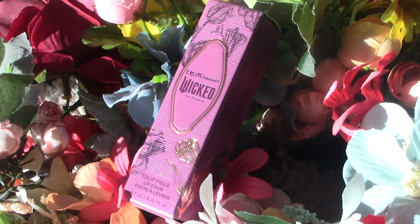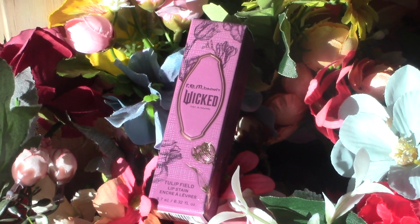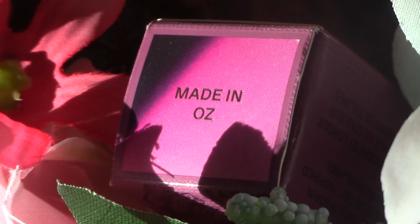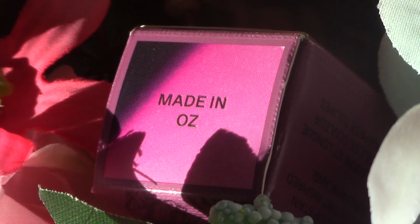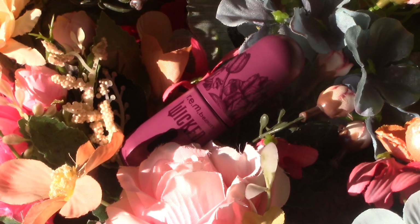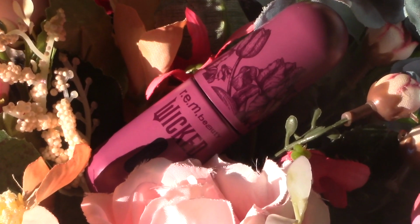It's the Tulip filled lip stain. They came out with 3 different colors, but I went with the shade Made in Oz, which is a deep mauve wine. I thought this would be perfect for all year round, especially in the fall time because it's a nice berry mauve color. Again, packaging 10 out of 10. That ombre sticker on the bottom of the box, I'm obsessed with. And then the tulips on the packaging, everything, it's beautiful.